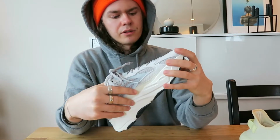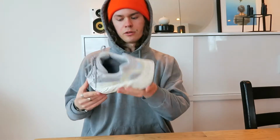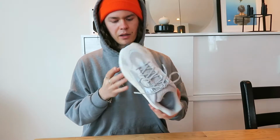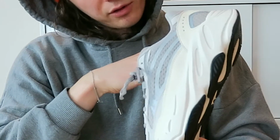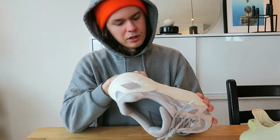On the 700, it features a herringbone sole, similar to the first version of this one. And the big differences that I think are the fact that, well, it's static and you have more mesh material going on here. And there's more paneling, or different types of paneling. The laces are also static. And you also get like this Ortholite sole with Boost underneath that.